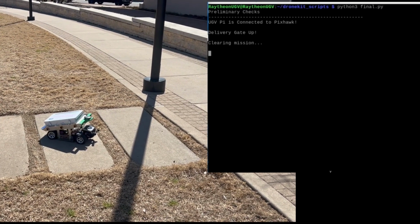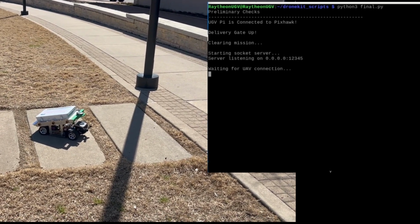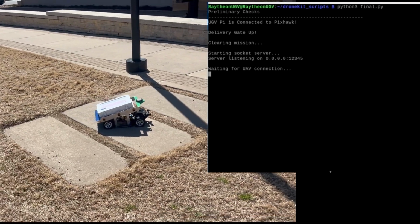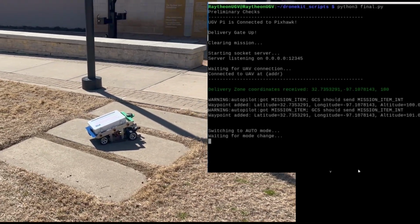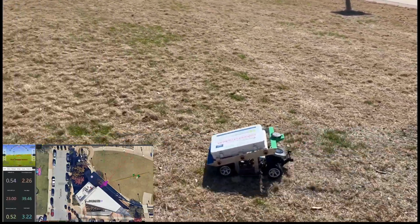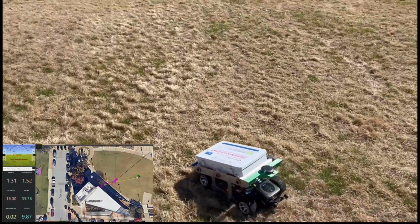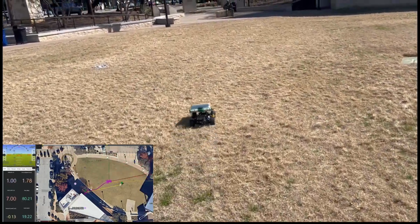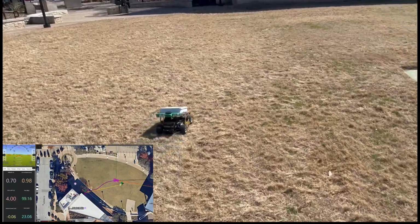This is a video of our UGV completing its side of the mission. As you can see in the terminal screen, it's waiting for the UAV to connect and send it the delivery zone location. And in green, there it was. The delivery zone location was sent. Now the UGV is off on its mission. The incorrect landing zone is to the left, which it did not navigate to, and it's navigating to the correct one to the right.